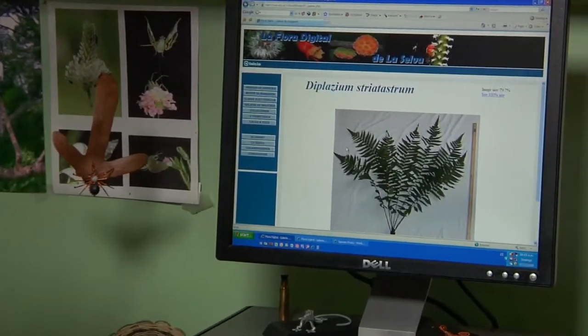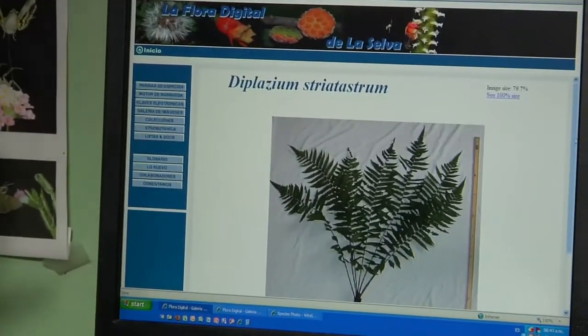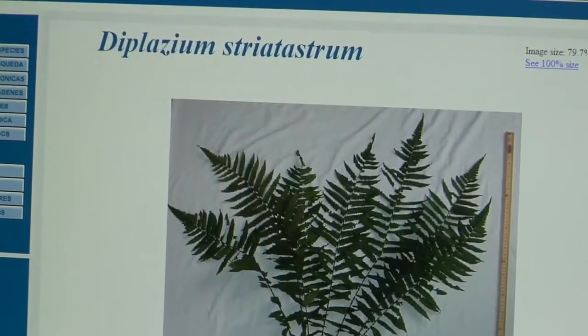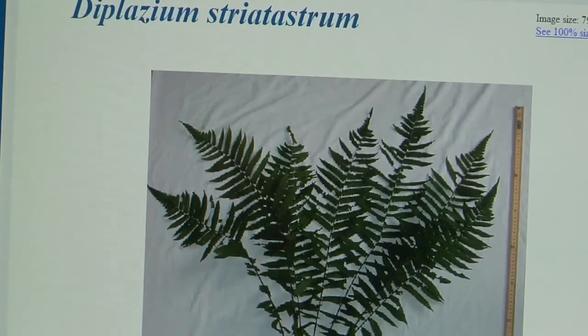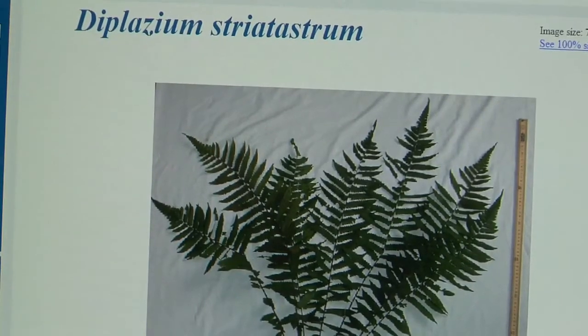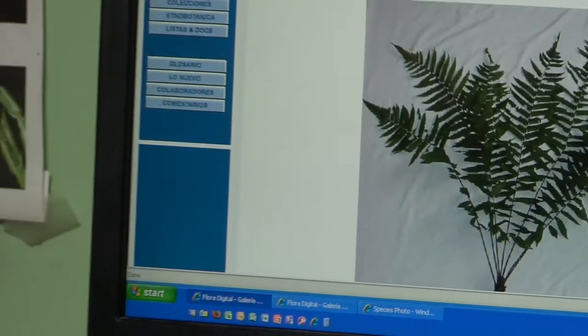Again, ferns don't have flowers, and so it will be a little harder for the users to ID them using only books or dry specimens in the herbarium. We believe that illustrating the ferns in this way is going to be a great way of IDing the ferns through computers.